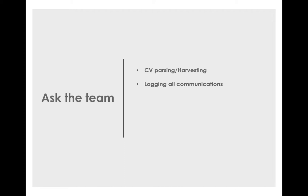Obviously, GDPR has changed the industry hugely in the last 24 months, and so any recruitment CRM that you're considering does need to pay close attention to the GDPR rules and how that can be seen as an opportunity for your business.